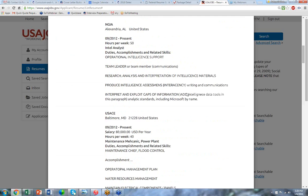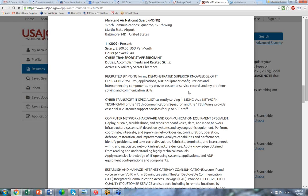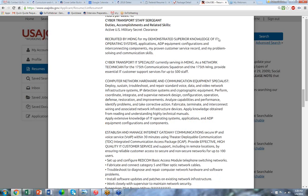These are all my classes where I build the keywords. Here's Air National Guard. This one is really cool, this job block right here. This particular block was for an IT person. Well, he was an electronics person, and the keywords here are very heavy for IT: IT operating systems, transport IT specialist, computer networking, gateway. He was able to move into IT with this job block.